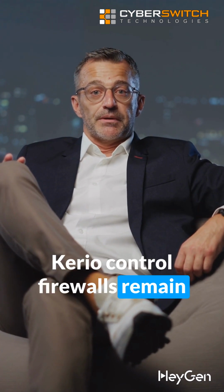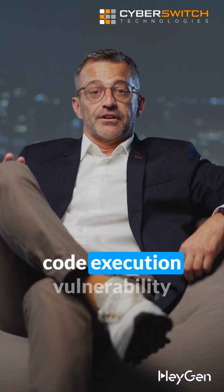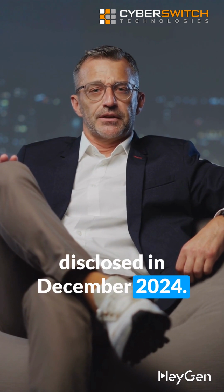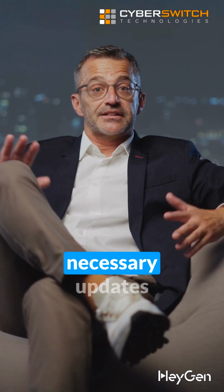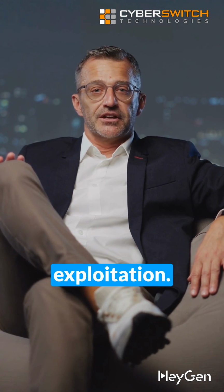Critical RCE vulnerability in GFI Kerio Control firewalls. A significant number of GFI Kerio Control firewalls remain unpatched against a remote code execution vulnerability disclosed in December 2024. Administrators should verify their systems and apply the necessary updates to prevent potential exploitation.